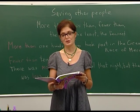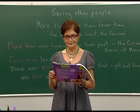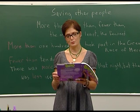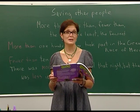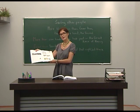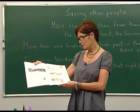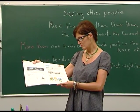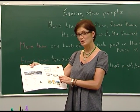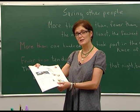And look at the pictures, picture A and picture B. You can see a lot of team of dogs. And the question is, which team has more dogs? Team A or team B? Look at them. Look at the picture. Where are more dogs? Of course, team A has more dogs. We can even count. There are 5 of them. And in picture B, there are just 3 dogs. So team A has more dogs than team B.